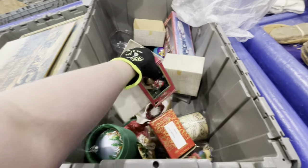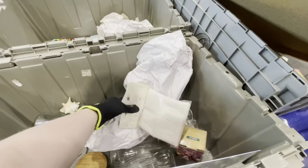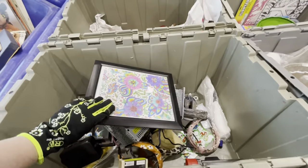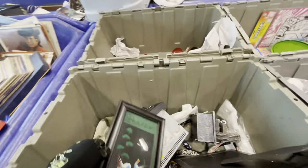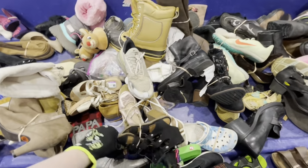He's cute. But yes, there was so much stuff that I'm doing a round two. But it's like I looked up and Bins was insanely busy. So everyone woke up and decided to come on down.